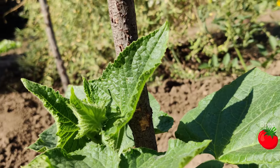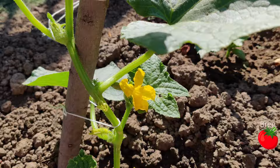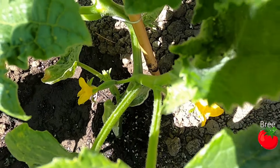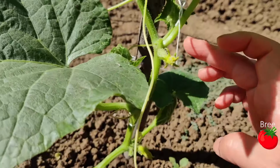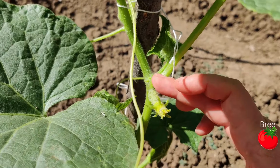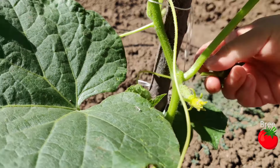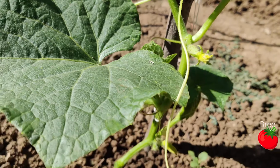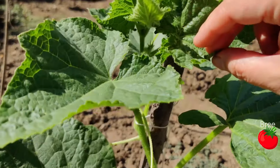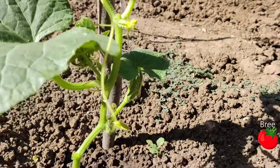For main vine fruiting varieties, prune all side vines to save nutrients. The varieties I've grown are not main vine fruiting; they usually fruit on both the main and side vines. For varieties that fruit on both, if there are female flowers at the nodes on the main vine, prune the side vines at those nodes. If there are no female flowers at the nodes on the main vine, leave the side vines.